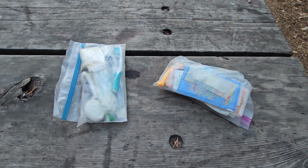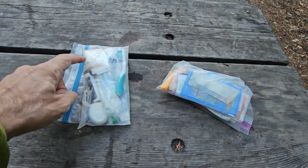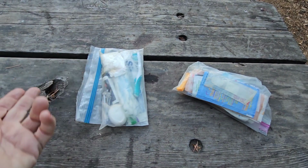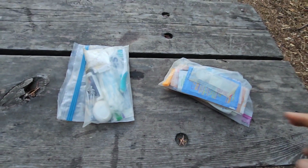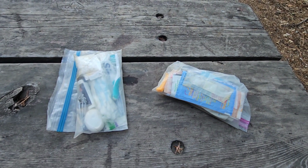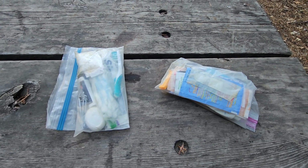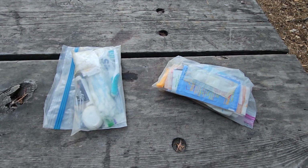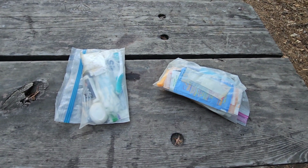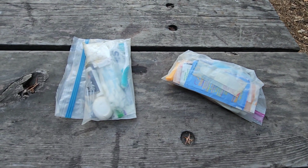Ziplocs are your friend. All right, in this Ziploc, I've got my toiletry items and some medicines that I may take, like anti-inflammatory or allergy pills. This is stuff you'll use every day. That's your first aid kit. And yeah, you can get the first aid kits that are commercially produced, but I prefer to get the stuff that I actually want and I'll use. So I'll fill the Ziploc with stuff that I will most likely use while on trail, or am most likely to use in the event of an emergency.